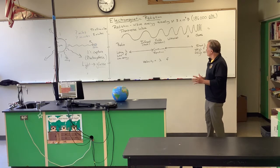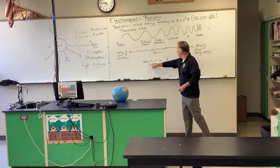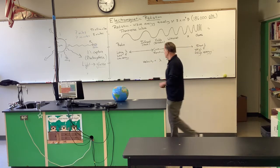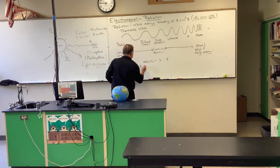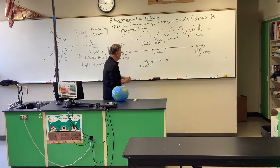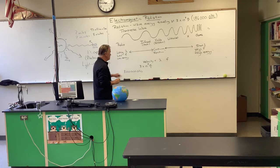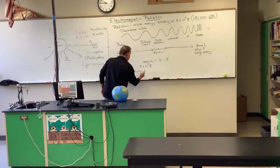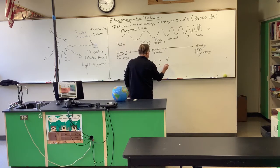All right? So, this is also tied together by this formula. Velocity equals wavelength times frequency. So we told you before the speed is 3 times 10 to the 8th power. You probably know that's the same as 3 followed by 8 zeros, meters per second. So that's 300 million meters per second. That's going to equal whatever wavelength it is times frequency.